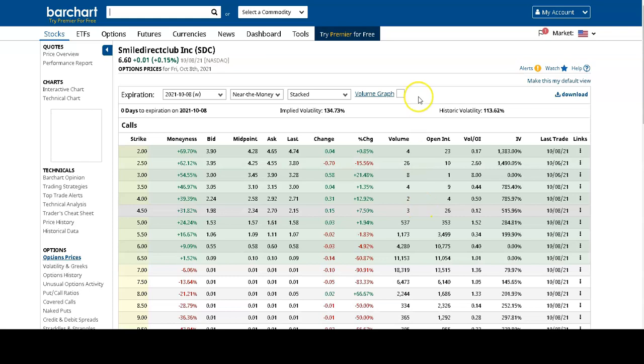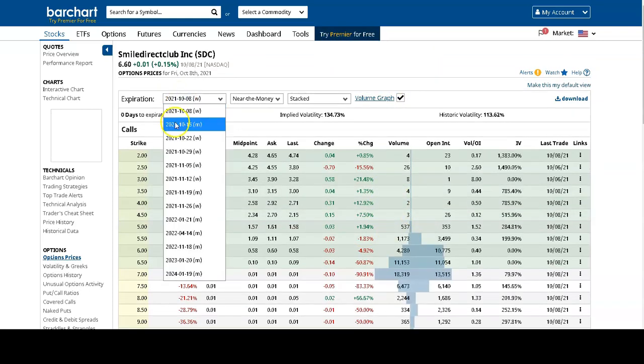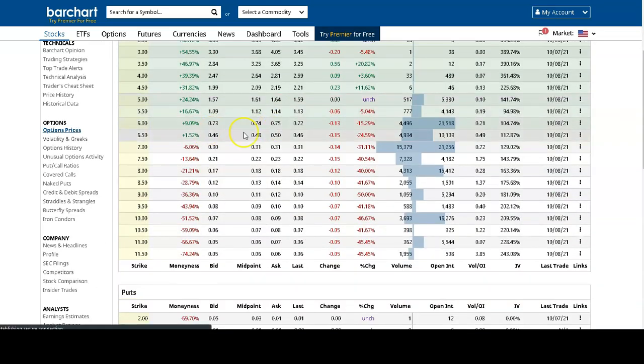So it means that they will be executed, right? There will be more buying pressure. So let's look at the next call option, which is for 15th of October. You can see that 21,000 open interest for 6 strike price, 21,000 for 7 strike price, 15,000 for 8 strike price, 16,000 call option for 10 strike price. These are all open interest.